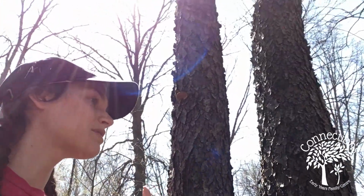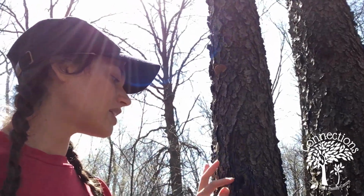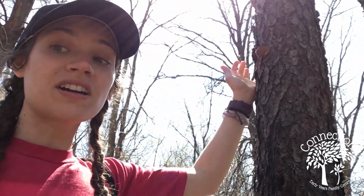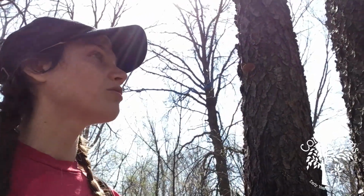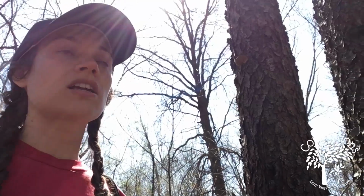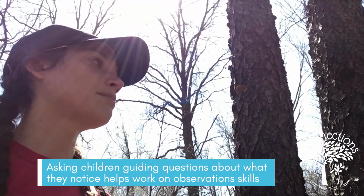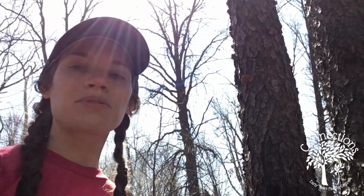Here we have a different type of tree, and because I'm no tree expert, I'm not really sure what type of tree it is, but quite different, a lot flakier. You can see it's flaking off as opposed to our maple tree, and this one's growing some fungus friends on it. So again, another fun thing to look for when you're out in the forest and you're exploring different types of trees. And again, ask your children those guiding questions. What do you see? What do you notice about trees? Because it's so easy to walk through the forest and kind of be blind to them as you're going through, and really we want to work on those powers of observation.